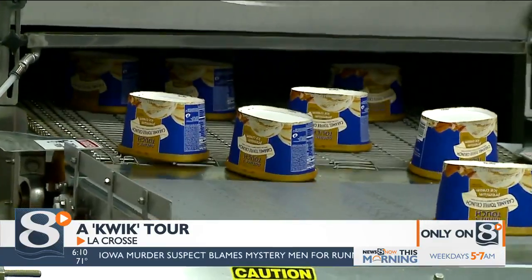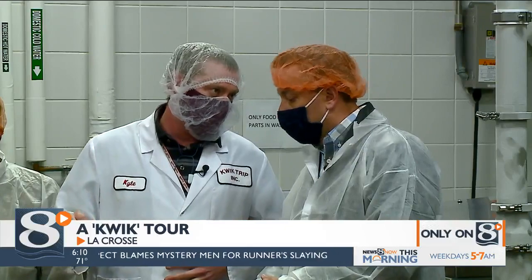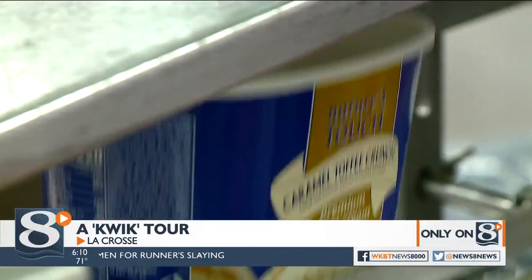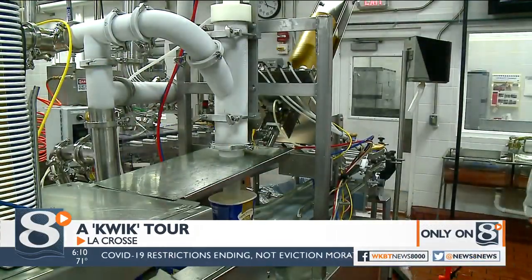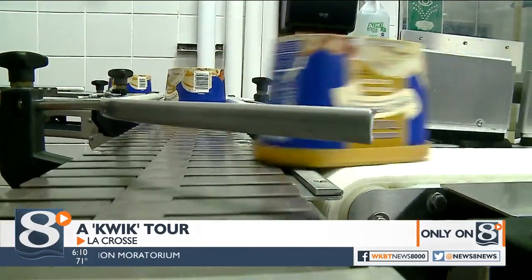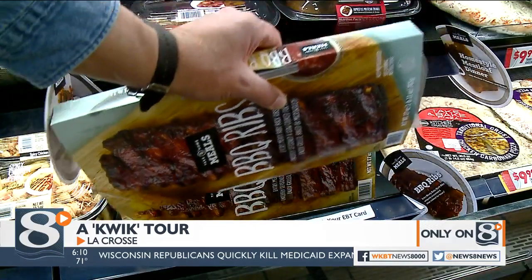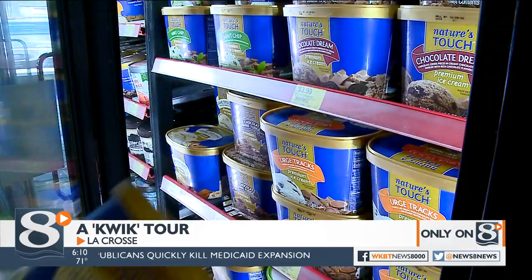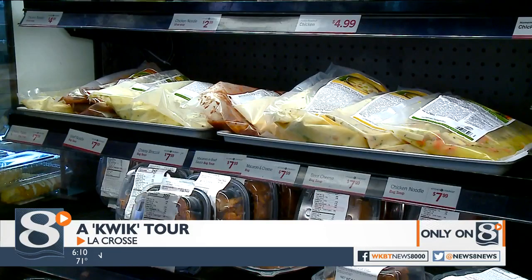Kwik Trip currently produces 25 different flavors. Any guesses on what the most popular flavor is? Vanilla is easily our number one seller. We are working on a few new ice creams. I don't want to leak too much, but we have some good potential ones coming out here in the next month. So whether it's ribs, soup, or ice cream, and everything in between, they all eventually make their way to the shelves of a Kwik Trip near you.